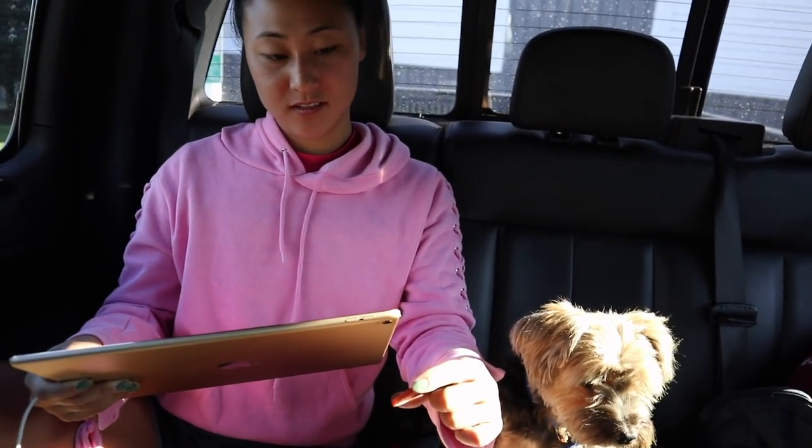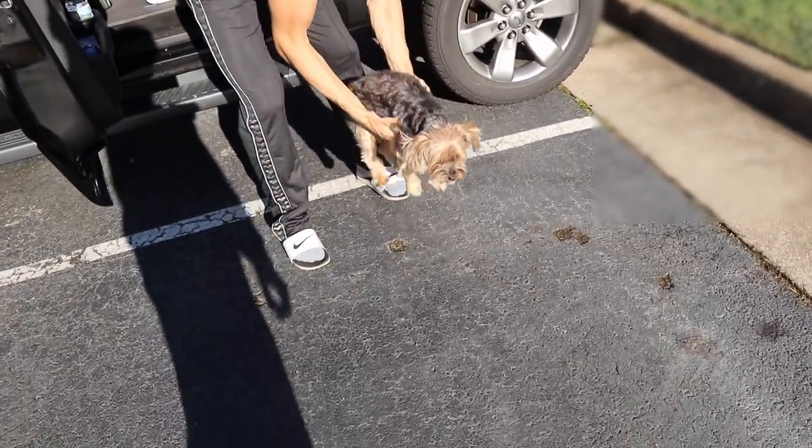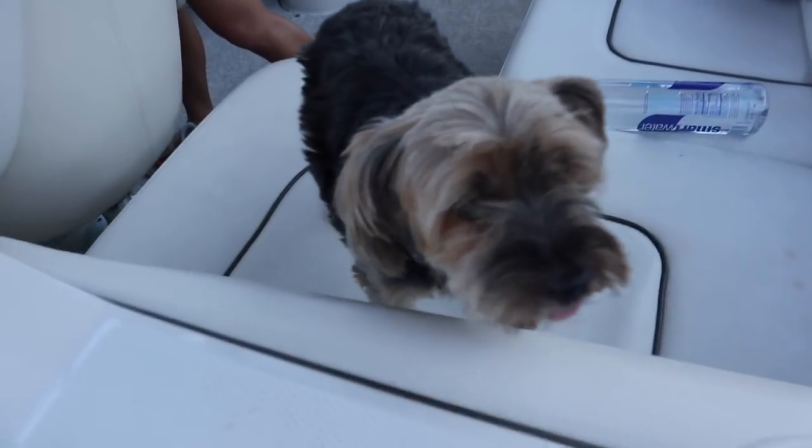Sweet, because guess what? We're here. It's time to get on the boat. Let's get going. Woo, let's go. Otter's been ready to go. You ready to see if this flying surfboard works? Got the flying surfboard. Let's go on the boat. Woo, Otter's on the boat. We're all ready to go. Here we go. Let's hop on.